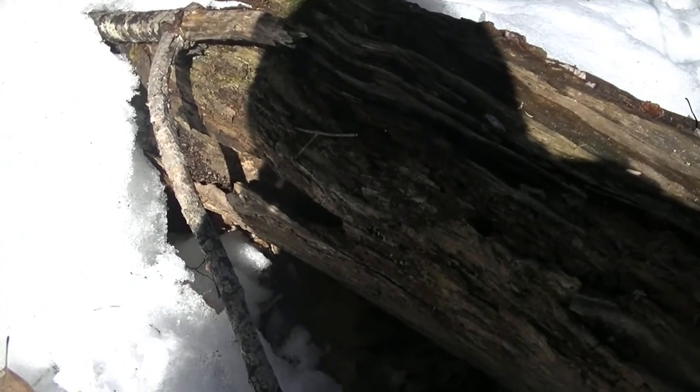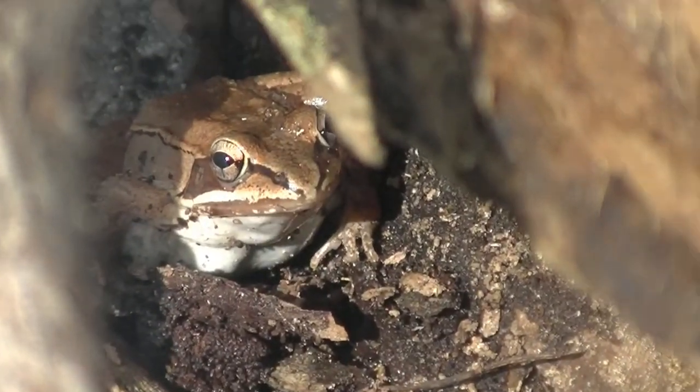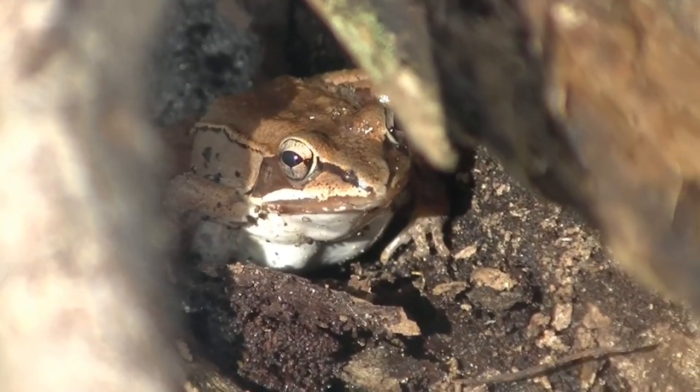So we moved the frog onto this log, and he found a spot. Get him on camera right down in there. He adjusted himself, so he should be warm in the sun and the log and everything.